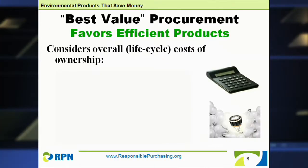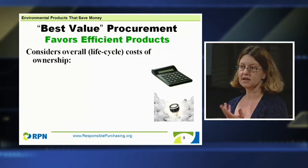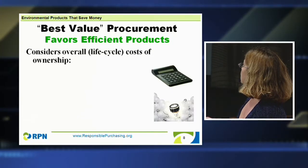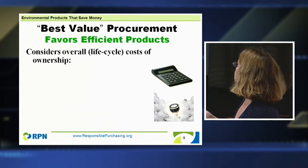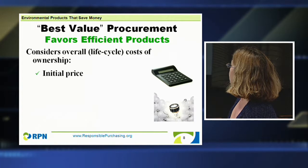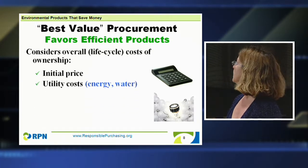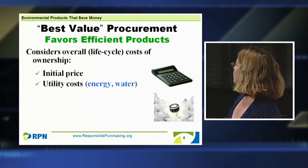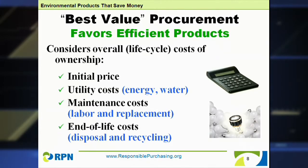Best value procurement favors efficient products because it does consider these overall life cycle costs, like we talked about. Total cost of ownership is another term for it as well, and you want to calculate that. It takes into consideration initial price as well as any of the energy and water costs, the maintenance costs, the labor and replacement costs, and the end-of-life disposal and recycling costs.